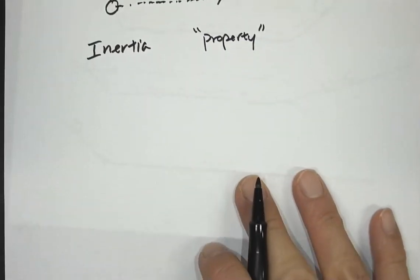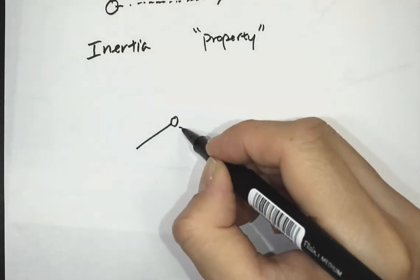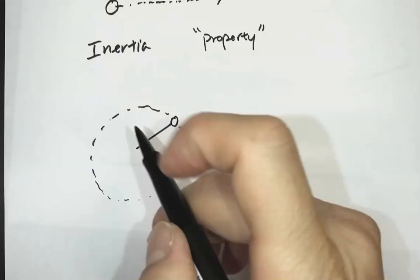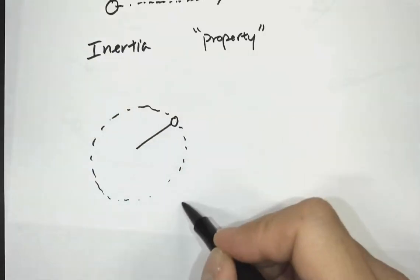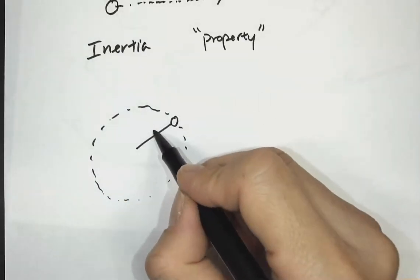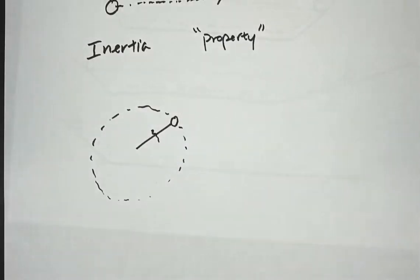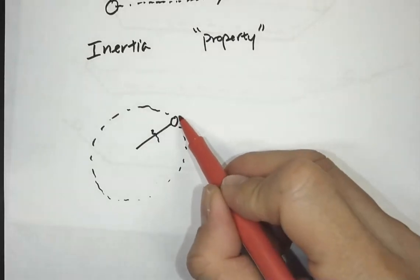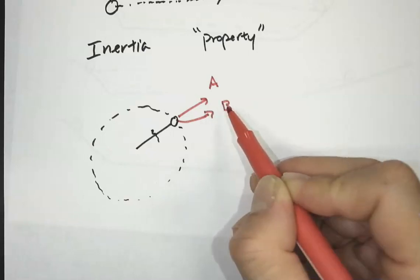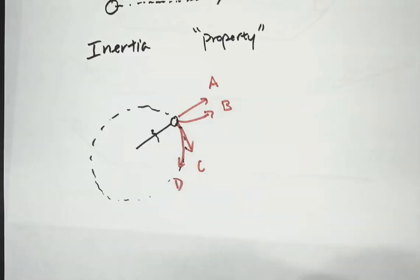Okay. So let's say that you had a string and a ball, and you were to spin it overhead. So this is a top view. This is like a drone view, like you're looking down and you're swinging this ball on a string, and it's going around. Let's say it's swinging, swinging, swinging, and then at this point, the string rips. The question is, in which direction will this ball move? Will it move in this direction? We'll call this A. Will it move in this direction? We'll call this B. Will it move in this direction? C. Will it move in this direction? D. Which way will it move?